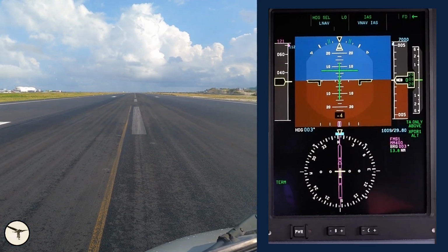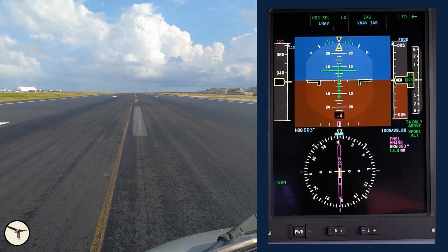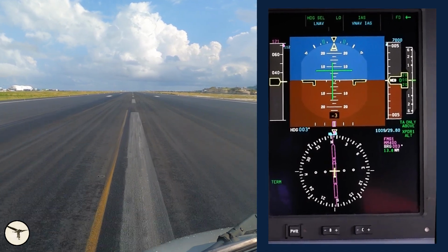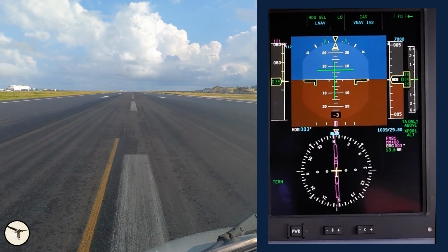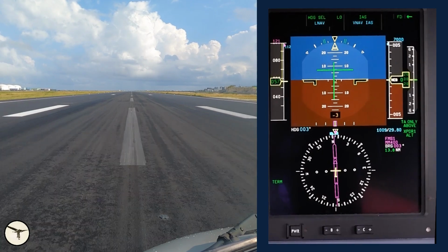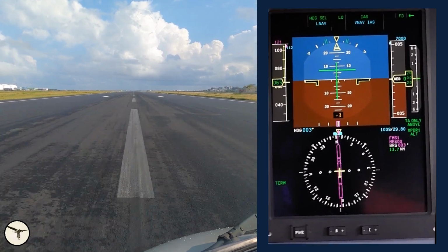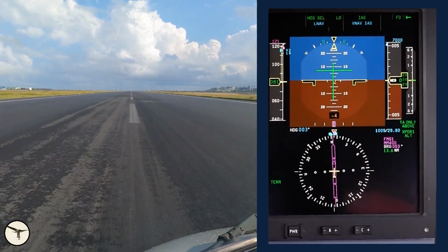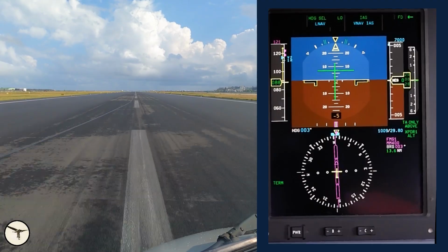Malé Tower has cleared us for takeoff. The power levers are advanced and the airspeed comes alive. 70 knots. The captain is pilot flying and calls my control.